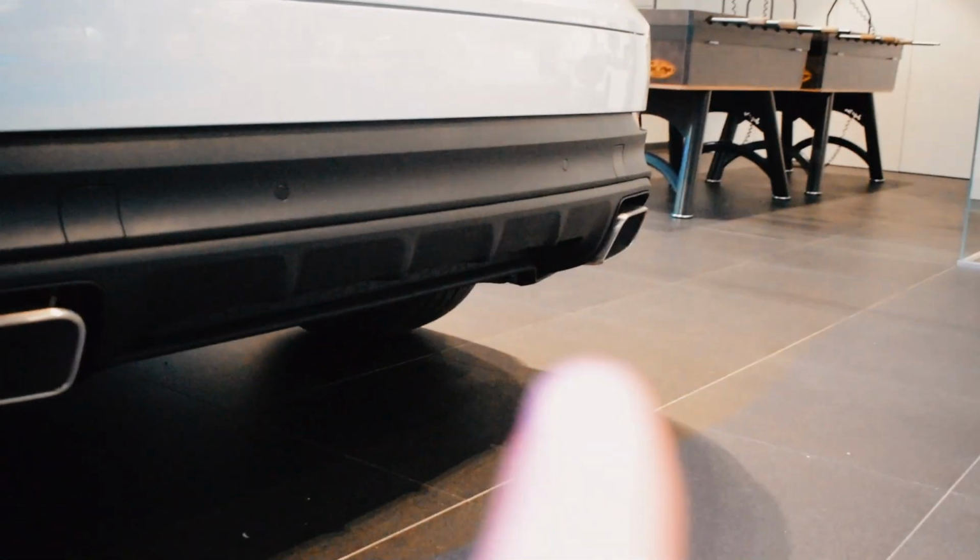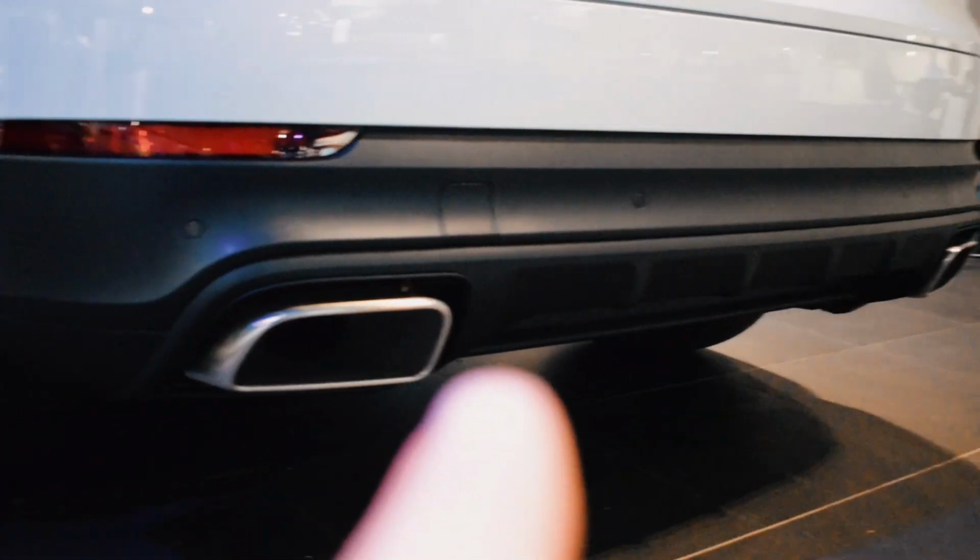Yes, the diesel model has the 2 big exhaust pipes, for those of you who were wondering.